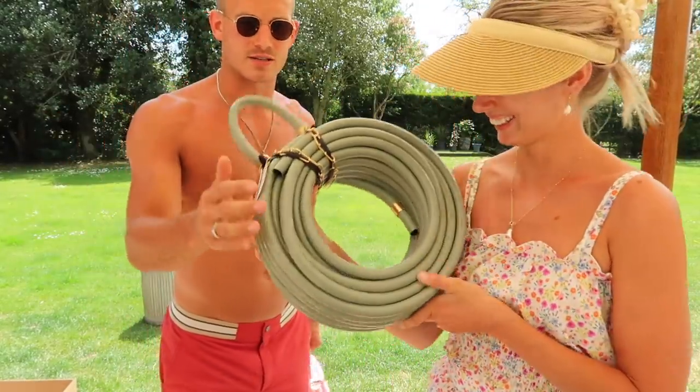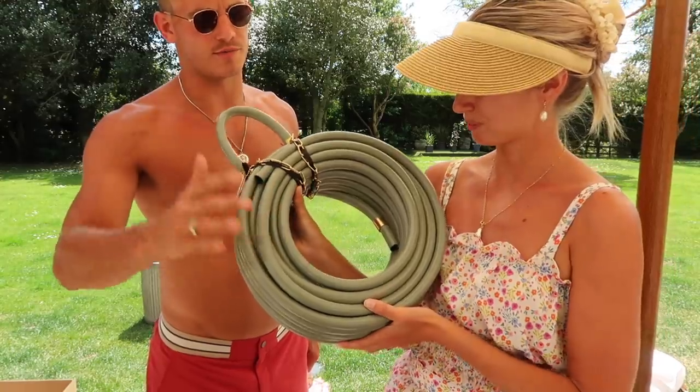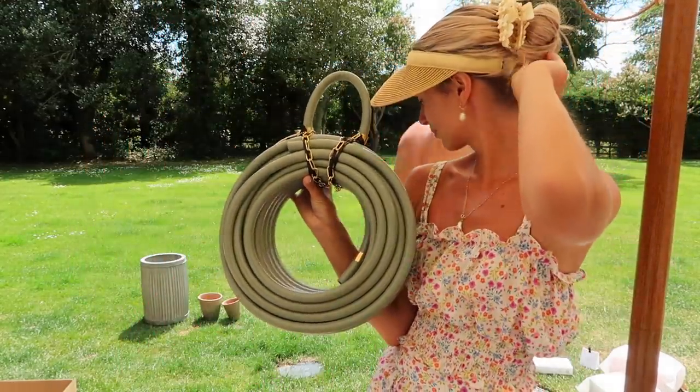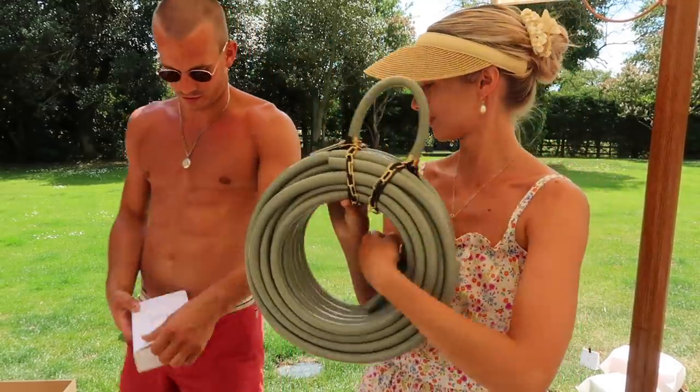And I found this sage green, would you say? I think it's called eucalyptus. That was my favourite colour, because it sort of blends in and it's beautiful, and look, it comes with... This is even more impressive, I think.